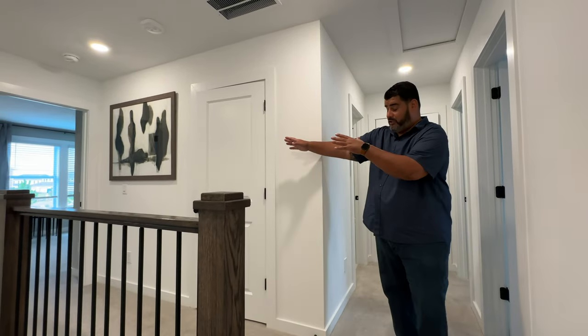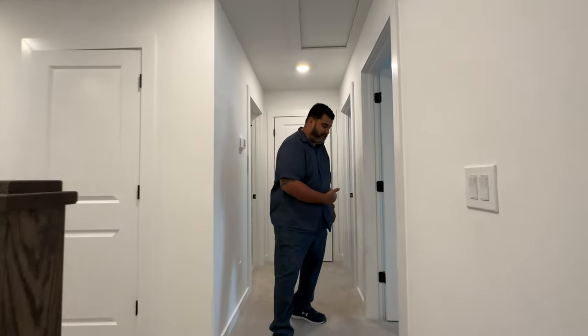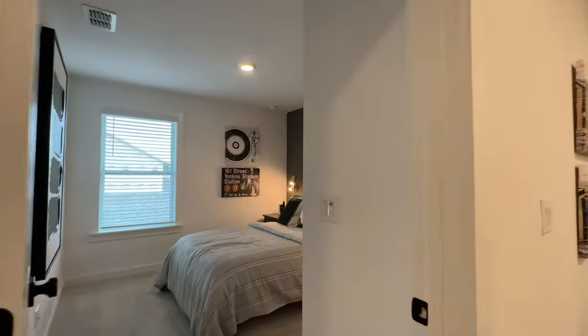All right, guys, so here we are on the second floor of the Connor. Now, I know there's a section over here, and that's a teaser, but we're gonna go down this hallway first, and we enter our first bedroom, right? And this is my type of bedroom.